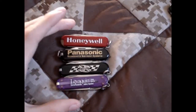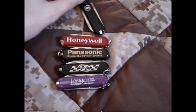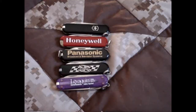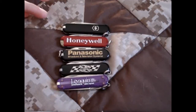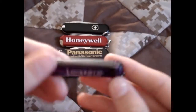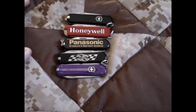I guess getting into the utilitarian, they also come in tons of colors. If you just go to Amazon.com and search Victorinox Classic or something like that, you'll get it, and I was seeing them in yellow and lots of different colors. They come in clear colors like this, or they come in solid colors. They come in every way you could want them.